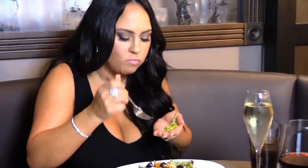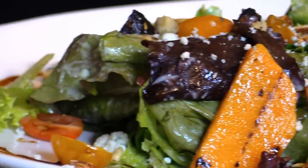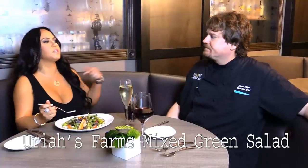Oh my God. It's so different. Everything's balanced. And then the dressing itself is sweet, and it's a tofu-based dressing that we do in there. Tofu. I'm in love with this. This is amazing. Thank you very much. So if I was to order it, what do I say I want? The Uriah's Farms mixed green salad. That's how it's listed. Uriah's Farms mixed green salad. This is amazing. You guys have no idea. Like the best salad I've ever had.